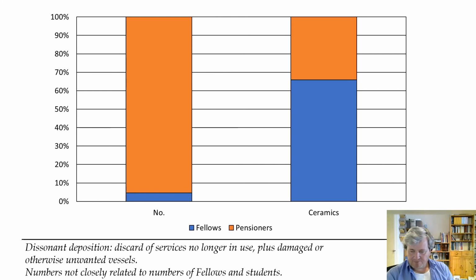One of the important points to come out of this work, which is slightly dispiriting as someone who studies this material, is that the ceramics don't correlate that well with the actual population that generates them. And that's because they're not throwing away everything. They're throwing away a specific selection of material. They are discarding, they're taking an opportunity to clear out, but they're not clearing out everything.